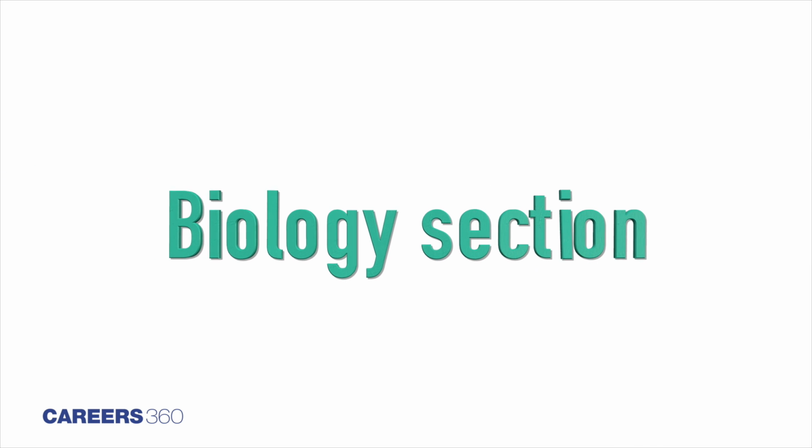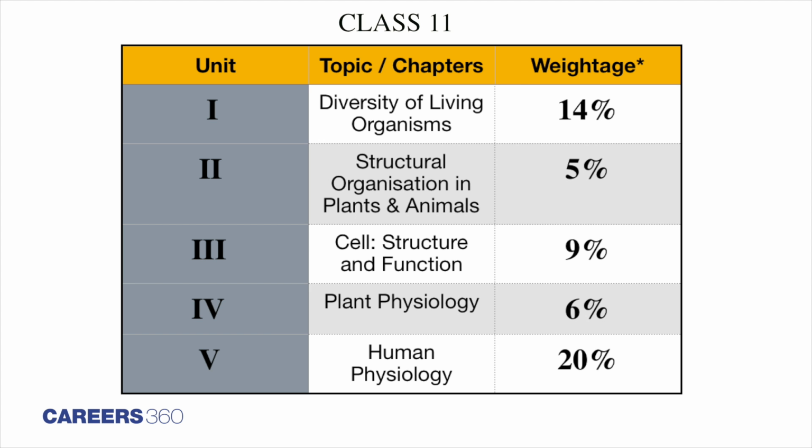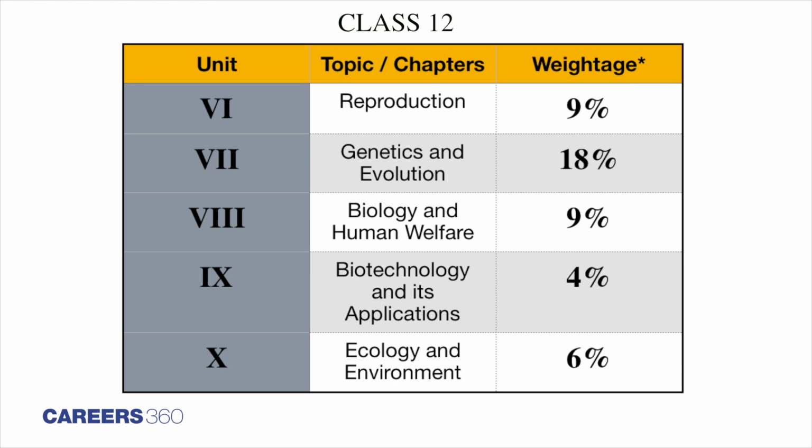Now let us look at the biology section. Since it is a medical exam, more focus is on biology. In class 11, units on human physiology, diversity of living organisms, and cell structure and function are important. In class 12 biology, units on genetics and evolution, reproduction, and biology and human welfare take up the most part of the weightage percentage in this syllabus.